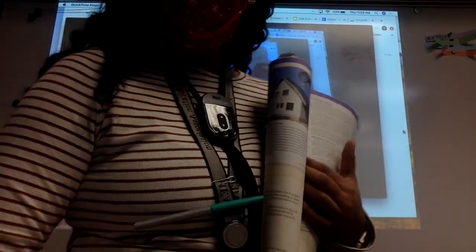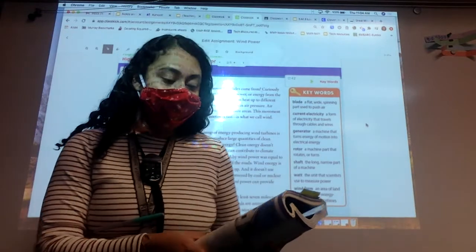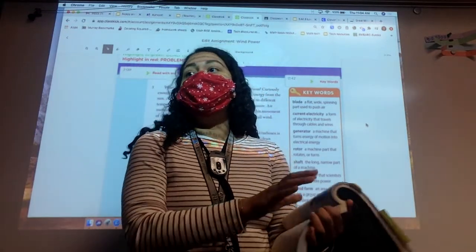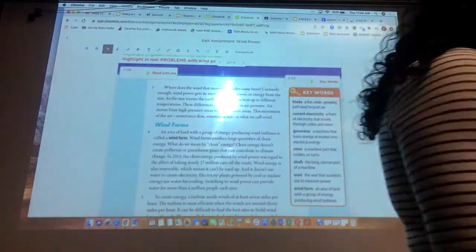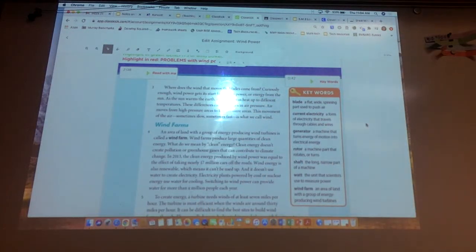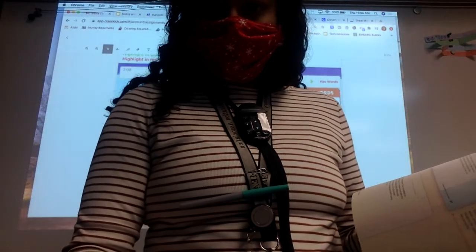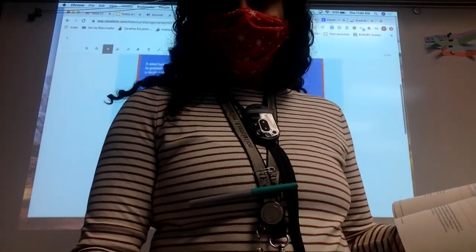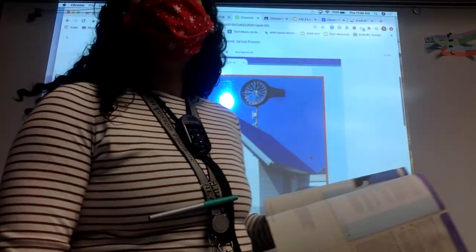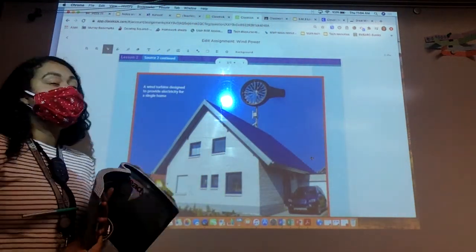We are working on writing, so now we're going to read the next two pages of the Wind Power article. Okay, so we're on page 45. Oh, 46, sorry. Okay, we're on page 46.